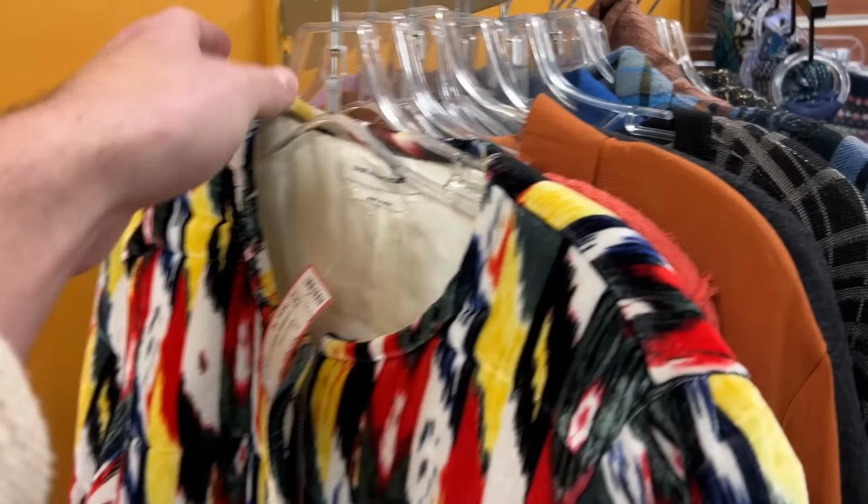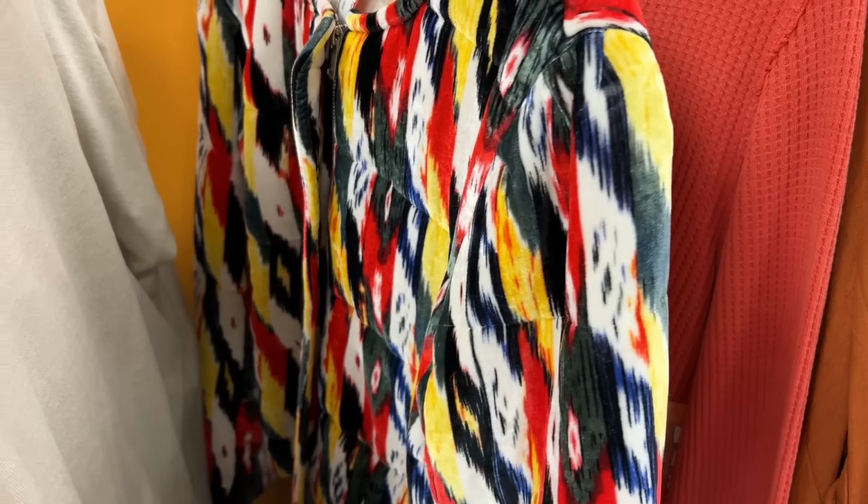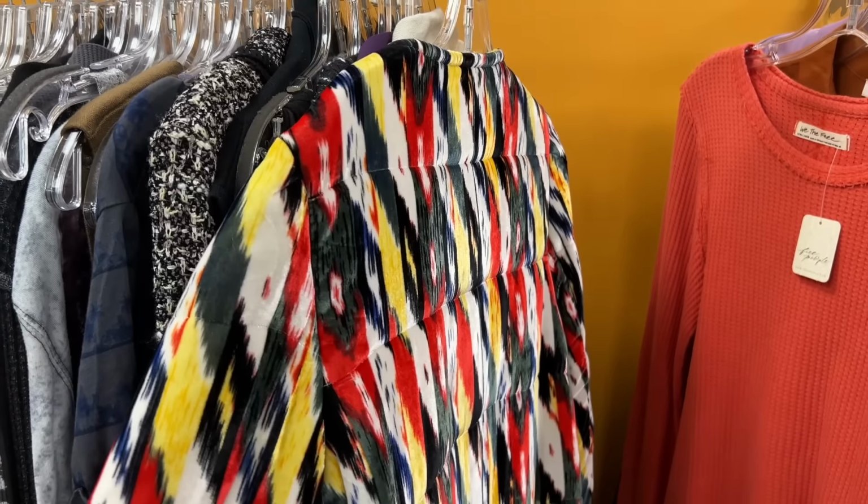This is another treasure that I did end up leaving behind. It was this beautiful Isabel Marant Etoile jacket. It was $130 before the discount, which is exactly why I left it behind. The style just really wasn't there. I wish the neck was a little bit more up the neck instead of a wider jacket, but it was still a cute print.